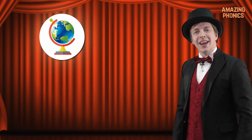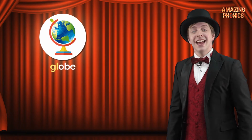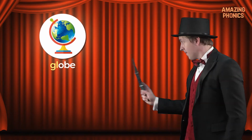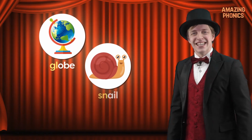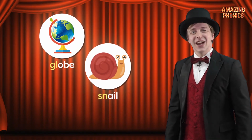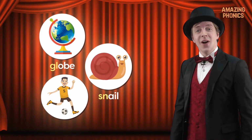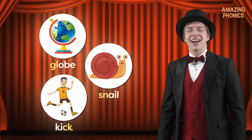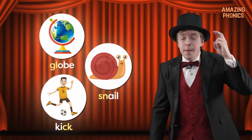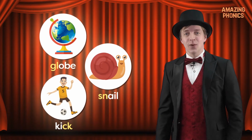What's this word here? Do you remember? Globe! Great job! Let's do another. What's the word? Snail. Fantastic. One more. What's the word? Kick. Okay, great work. You remember words with consonant blends and digraphs.